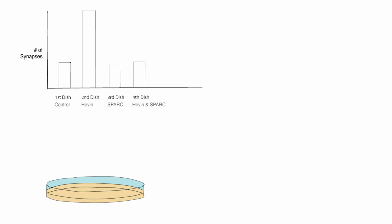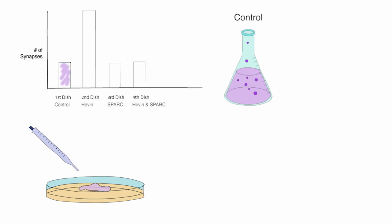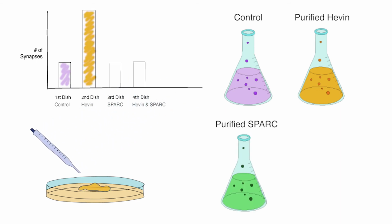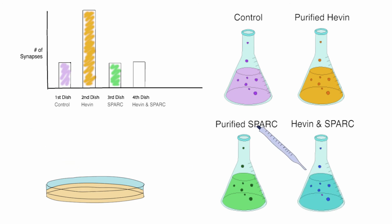Neurons that were untreated were a control group and told the investigators how many synapses are normally found between neurons. In another dish, neurons were grown with purified heaven, and they formed way more synapses than untreated neurons. In the third dish, neurons were grown in purified spark, and here, about the same number of synapses formed as in the control group. In the final dish, neurons were grown with both heaven and spark, and also ended up making just as many synapses as the untreated neurons.